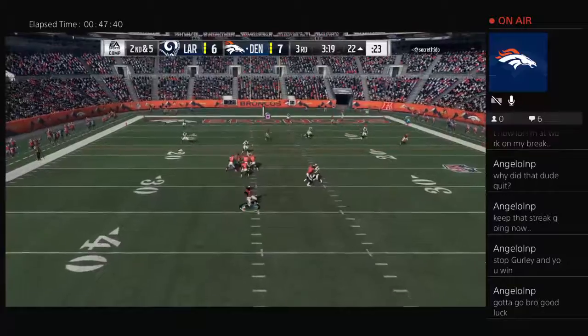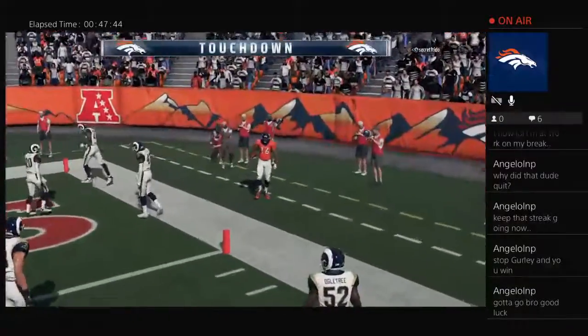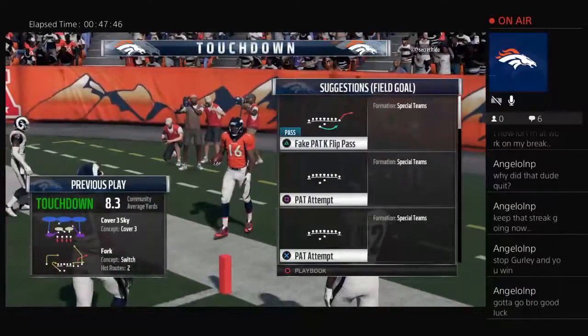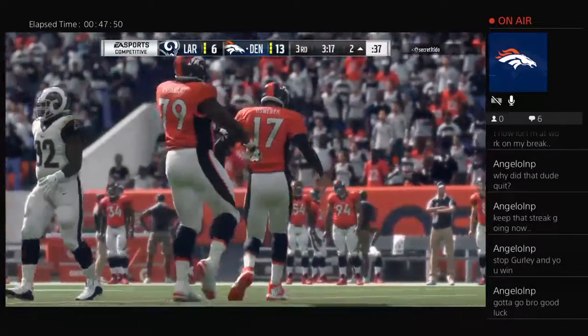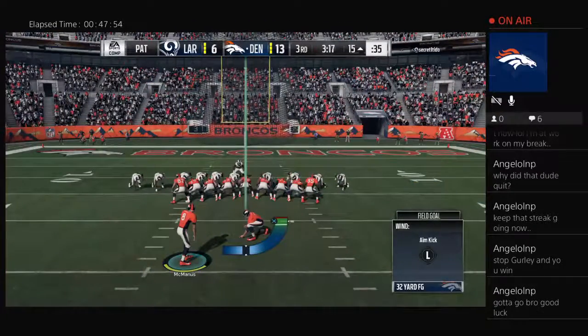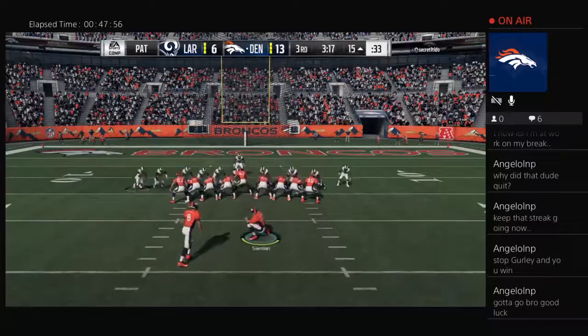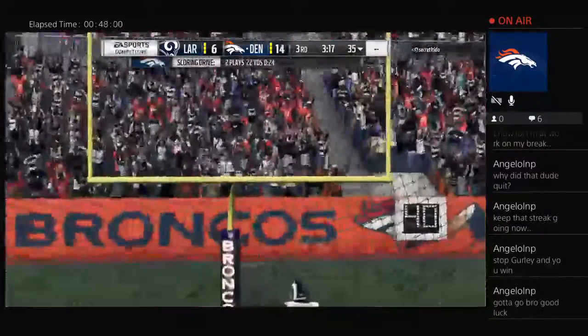On second down. And he is into the end zone for a Denver touchdown. Benny Fowler, a 22-yard touchdown grab. And the Broncos will add on to their lead. Great corner route there. Not only able to catch it, turn it upfield, and get into the end zone.